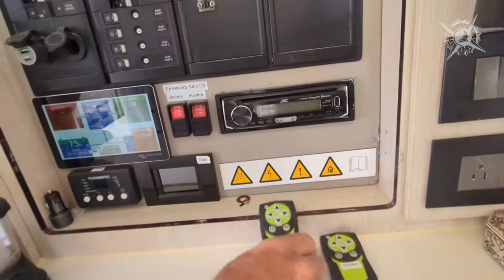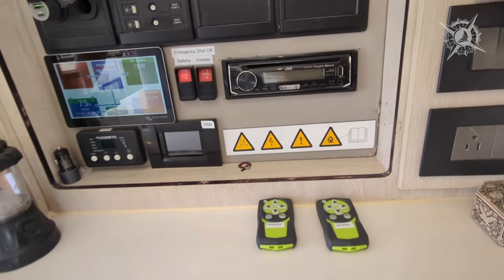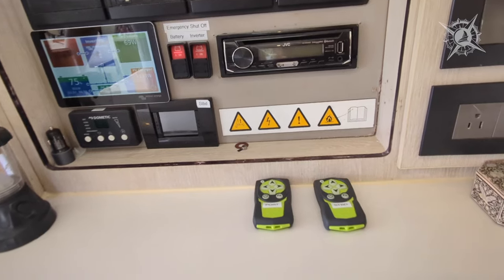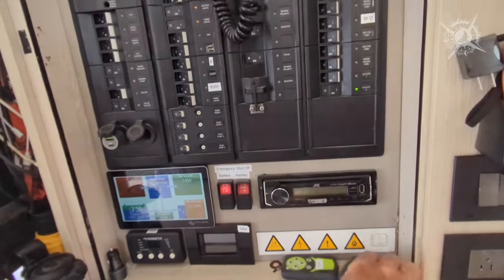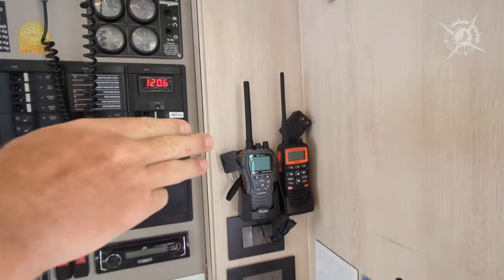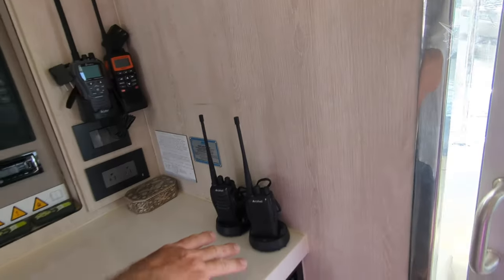Below that, we have two remotes that go to the spotlights that are on the front of the boat, 460,000 candle watt power each. That goes out about 3/4 of a mile. Very nice. To the right of that, we have two handheld VHF, one Cobra, one standard Horizon. And then we also have some walkie-talkies as well.